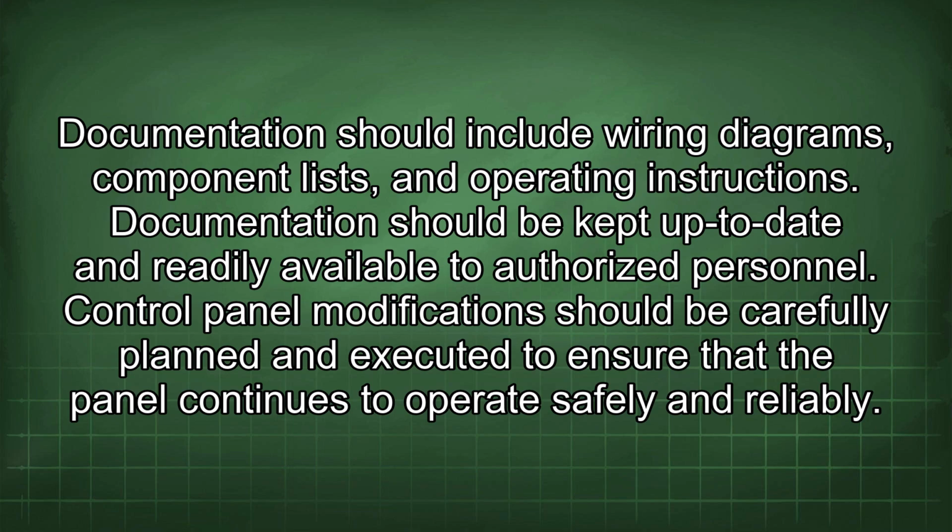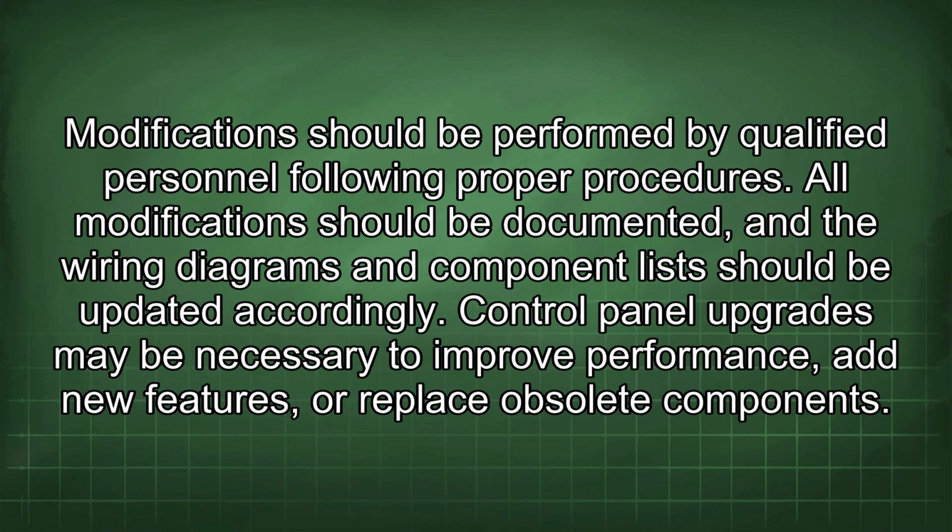Control panel modifications should be carefully planned and executed to ensure that the panel continues to operate safely and reliably. Modifications should be performed by qualified personnel following proper procedures. All modifications should be documented, and the wiring diagrams and component lists should be updated accordingly.